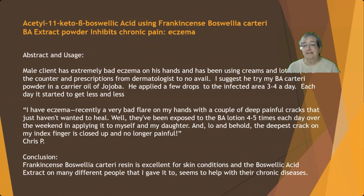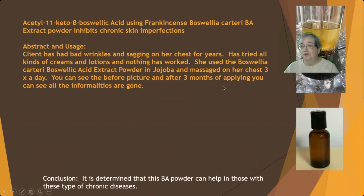With her case, she has eczema, and she gets bad flare-ups on her hands, and she gets these deep cracks in her hands. She found that by using the extract in the lotion, it has been helping, and it's getting rid of the cracks. She has had this for a very long time, and she has found that it is working. As you can see, and you read here by her testimonial, that it is actually working, and she has no pain, which is a good thing.